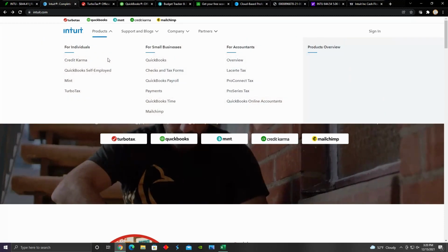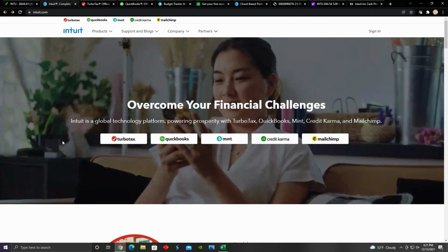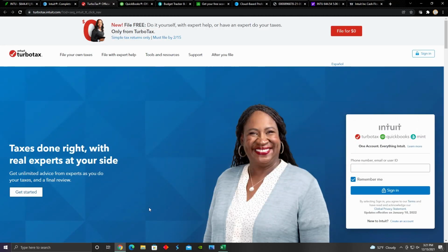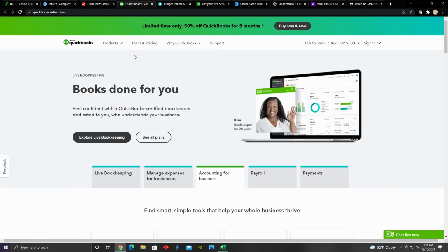The first thing that I want to touch on is the products that Intuit sells. The first product, as we can see right here, is TurboTax. TurboTax is essentially just an income tax preparation software for individual consumers. The next one is QuickBooks. QuickBooks basically provides small businesses and self-employed customers with financial and business management services. So this is for entrepreneurs or other small businesses that have less revenue than more well-established businesses.